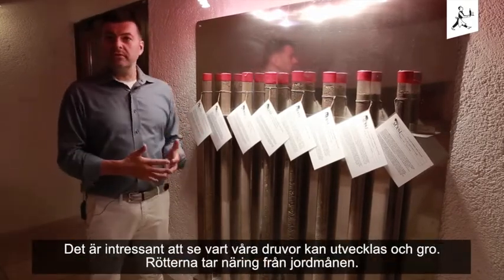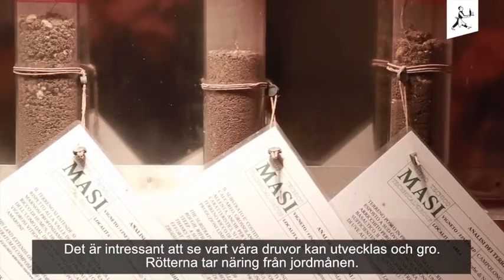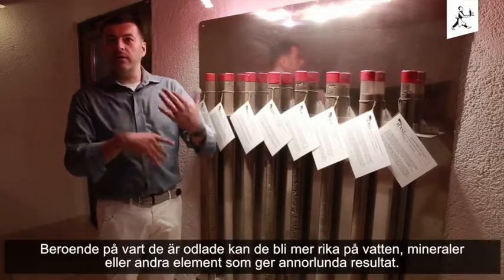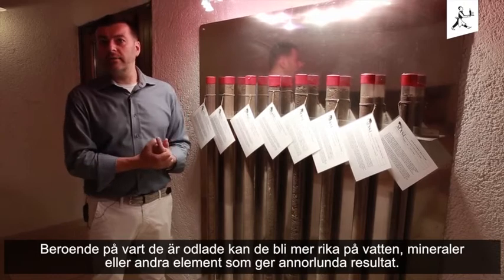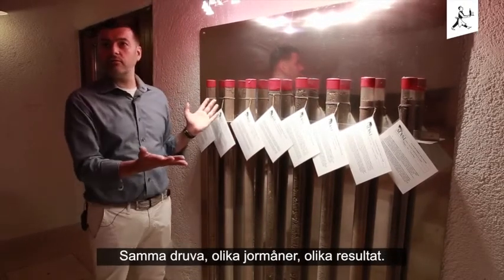It's very interesting to see where our vines can develop, can grow. The roots are taking energy from the soil, and according to where they are, they can be more rich in water, minerals, or other elements, and so giving different results. The same grape, different soil, different results.